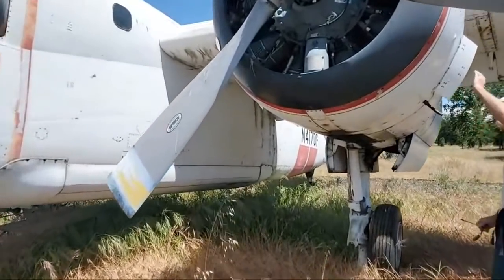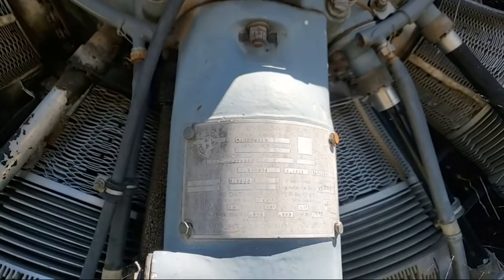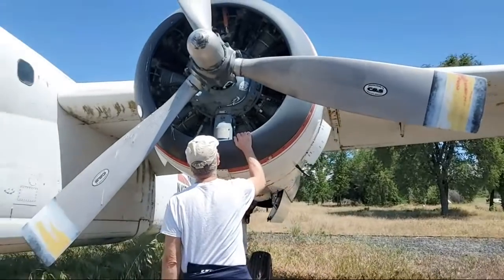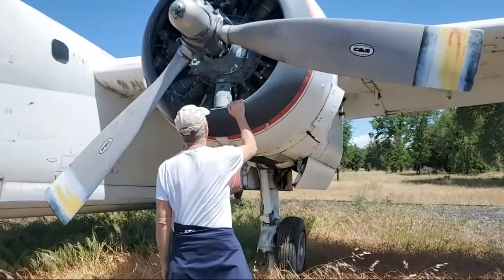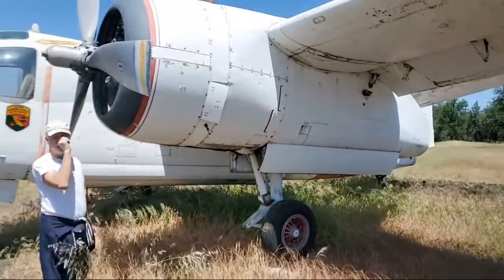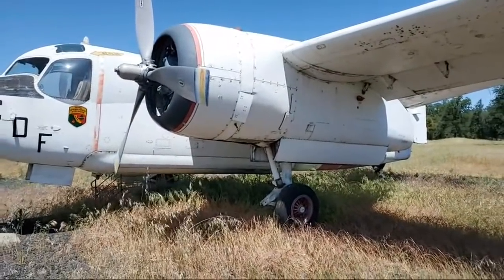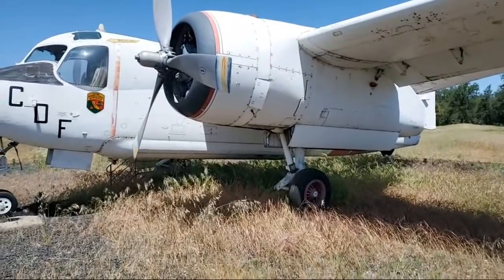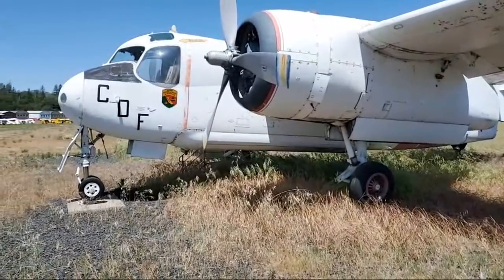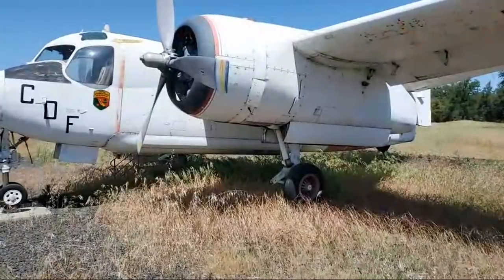Maybe you guys can read that up there: 1820. Anyways, these were all converted over to turbine, making it a much safer airplane. These poor old radial engines got hammered so hard by Cal Fire that the time between overhauls was down to about 400 hours. They just couldn't keep the engines operating reliably enough, so they had to go to the turbine engine conversion.